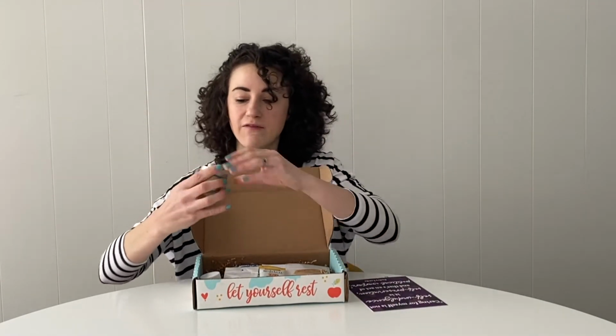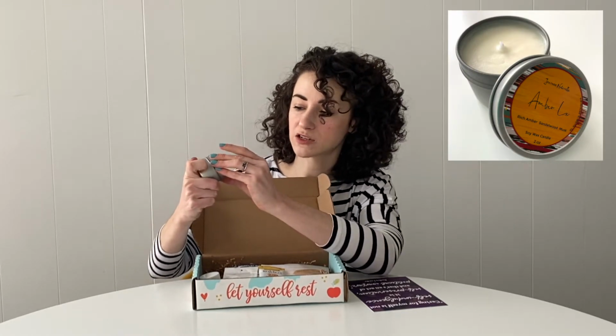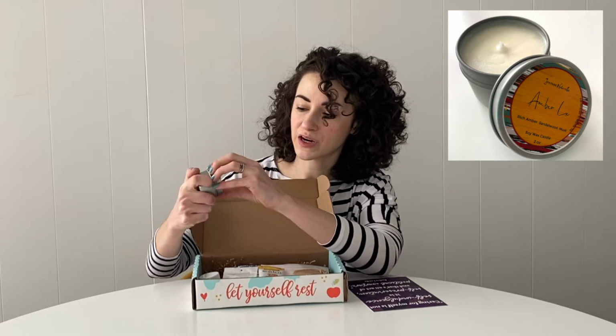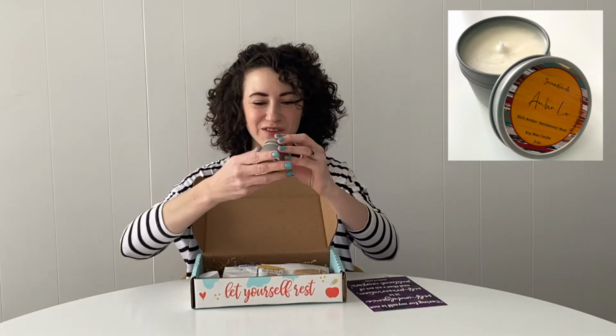Next, we have a handmade soy wax candle. This is from the Small Business Journey Natural, and the scent is amber, a rich amber sandalwood musk. I think it's a kind of unique, spicy scent, a little different from other candles that we've done before.